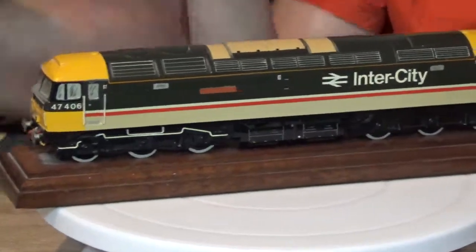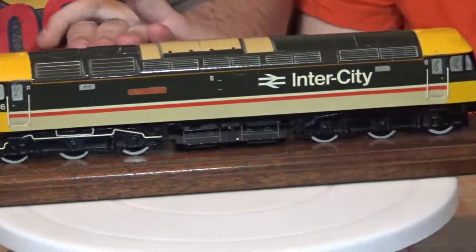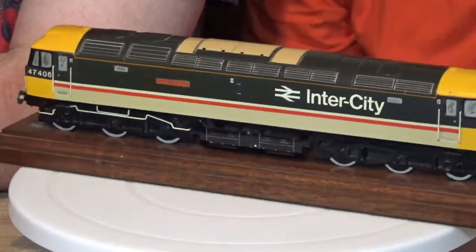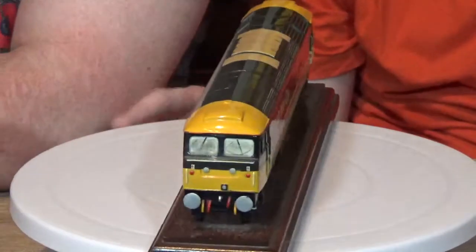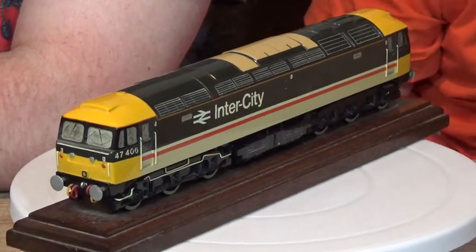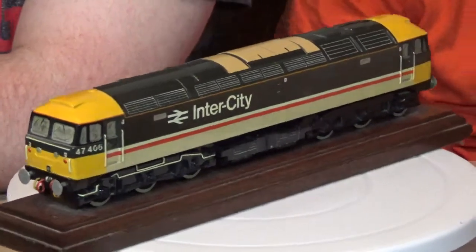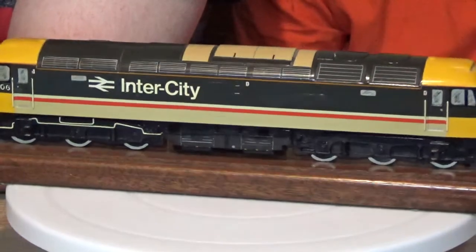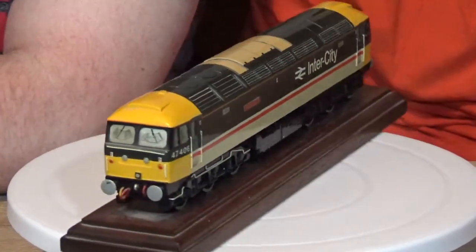So, like I said, you've got the nameplate on this side. There's actually something very different about naming engines nowadays compared to the old days. When you had the likes of steam trains, an engine would get named and the likelihood is it would keep that name for the whole of its life. Whereas in more modern days, you might name it now, and then 3 years later, that's taken off and changed again.